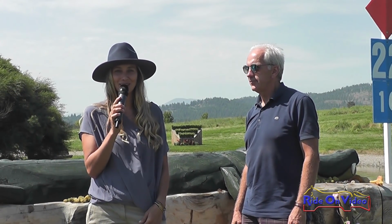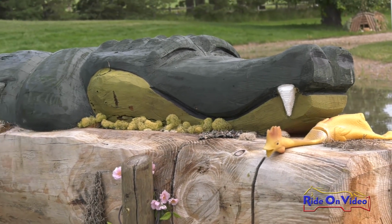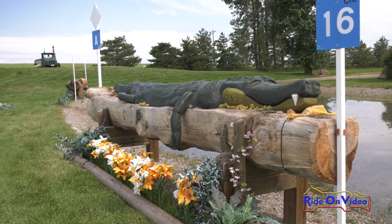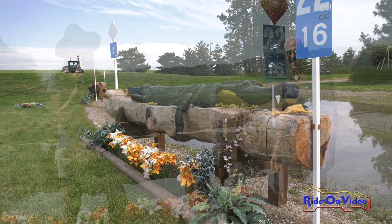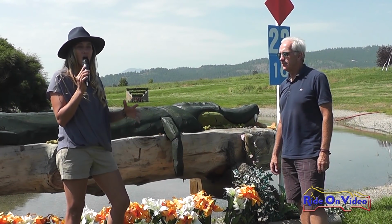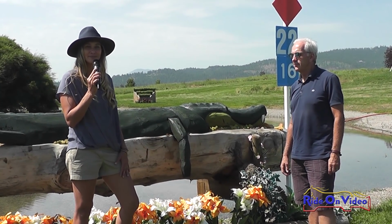Well, it's important when you're watching this video at home, or if you're here in person, to check out the detail on all these fences. I mean, behind us, this gator, it's beautifully carved by Bert, and then there's even a rubber chicken in the mouth. We have flowers, we have moss strategically placed. Really the detail that goes into this is quite remarkable, and we want to take another minute to really thank all the people behind the scenes here at Rebecca Farm that make this event so special.